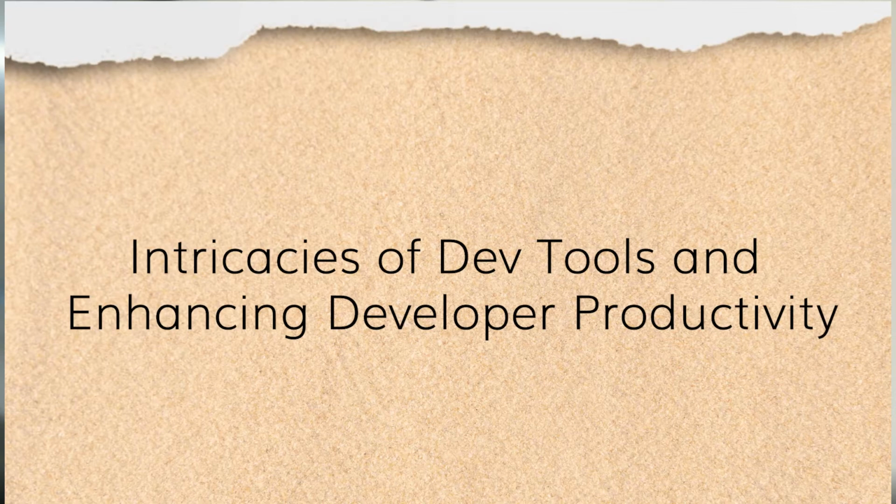He's currently a product designer, currently working with Evil Martians agency. And this is an agency which builds custom solutions from start to finish. His journey started in the design world more than a decade ago. He has worked with various firms and designed more than 50 websites. Today, we will be discussing the intricacies of developer tools and optimizing them for better developer experience.